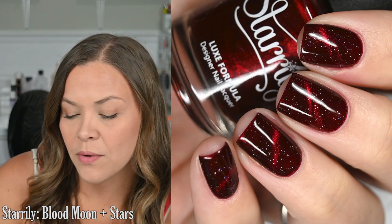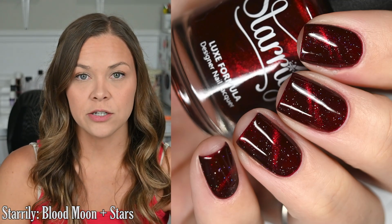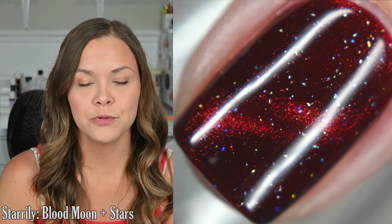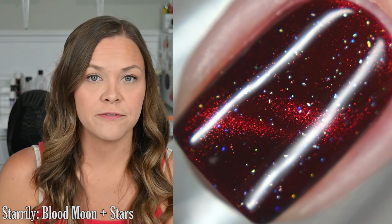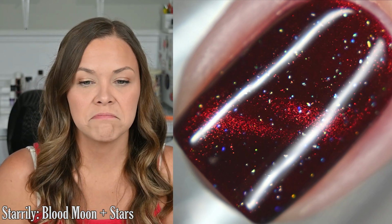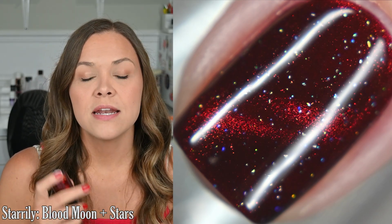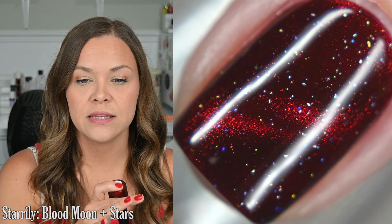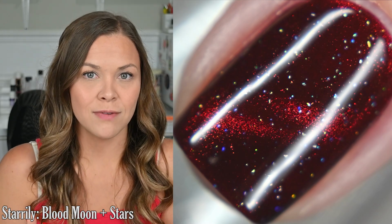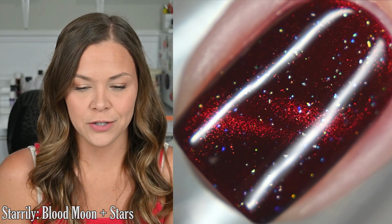Oh, and Stars is just a clear base polish that I used on top of Blood Moon, and it's a holographic flake. You get a good amount of these flakes out, and they do spread out very well across the nail. Nothing dried textured with using this as a topper, but I always top it off with a glossy top coat just to give it that oomph and finished manicured look.